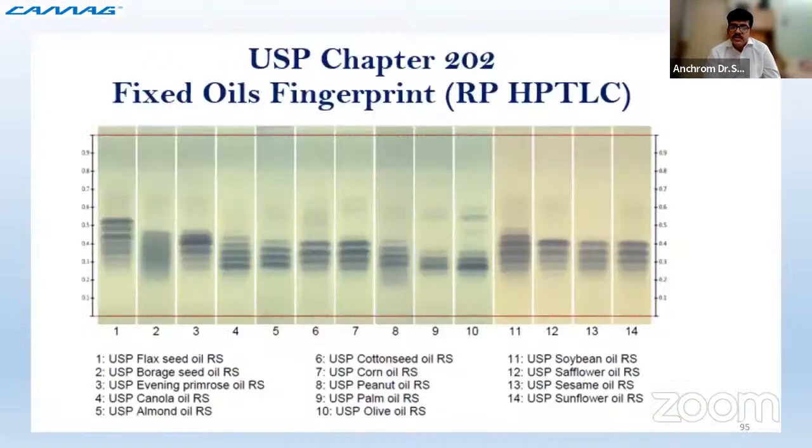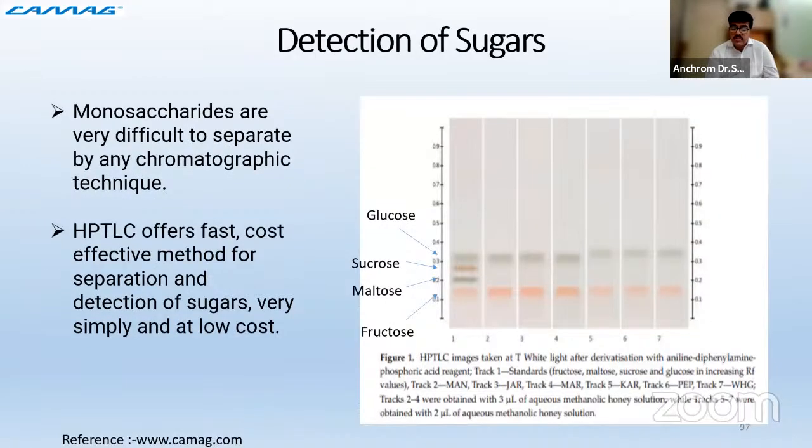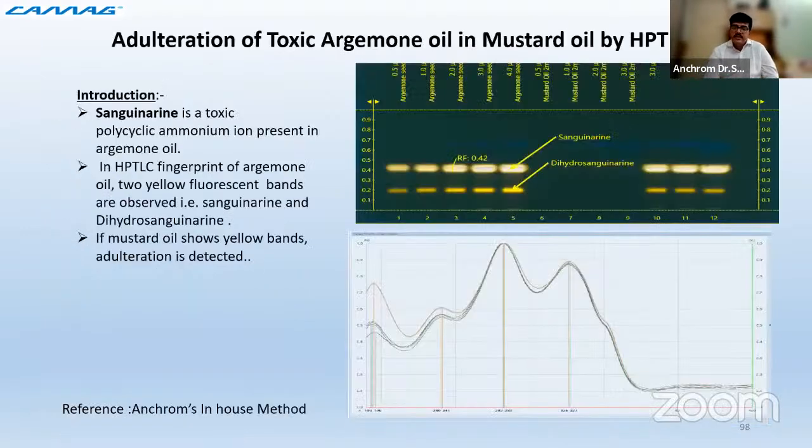Now, food applications, fixed oils. Now, remember, if they don't directly relate to the pharmaceutical product, at certain times they relate, like sugars, for example, they are used for syrups. You have oils which are used for topical applications in creams. So you can use these for alternative investigations. Aflatoxins, detection of sugars. Now a new approach, a new method from CAMAG has come, where 11 different sugar components are simultaneously being separated. Similarly, for dyes also, new methods have come.